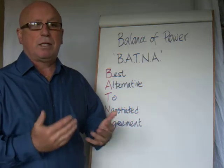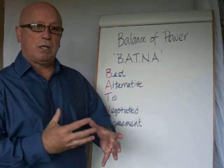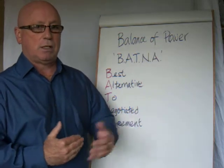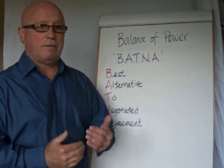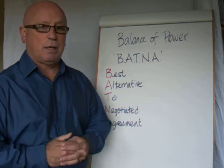So the BATNAs are really important because they can affect the balance of power. And as you go through a negotiation and gather more information, that balance of power can change. So you need to be very careful and very clear and listen really well as to what information you're getting during the negotiation.